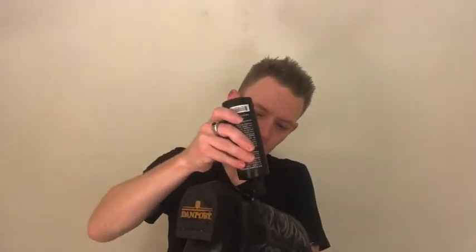And make sure that whenever you're doing it, you also get around the ankle area too, where your ankle bends, because it likes to crease and stuff in there. Get the back a little bit there so you guys can see.